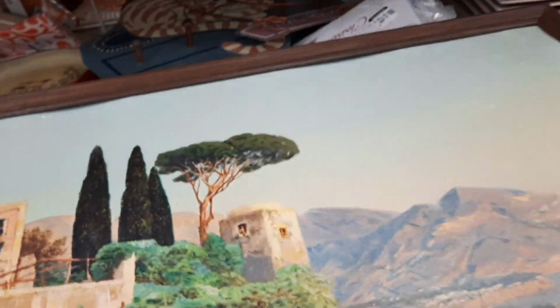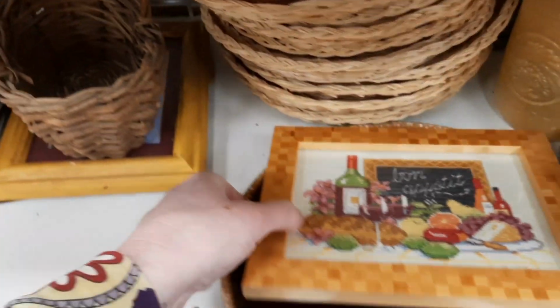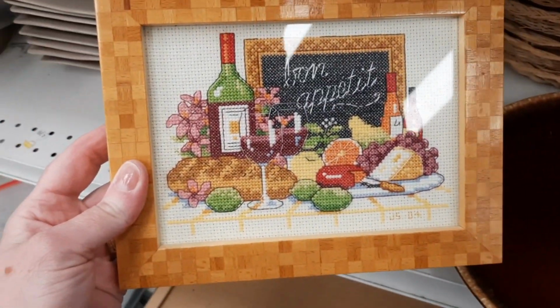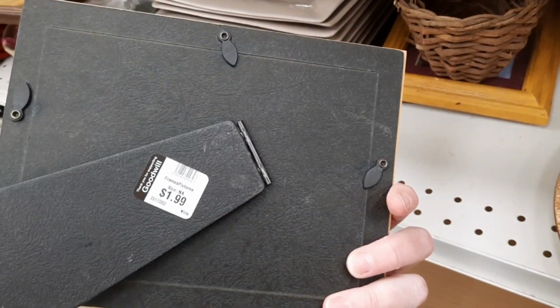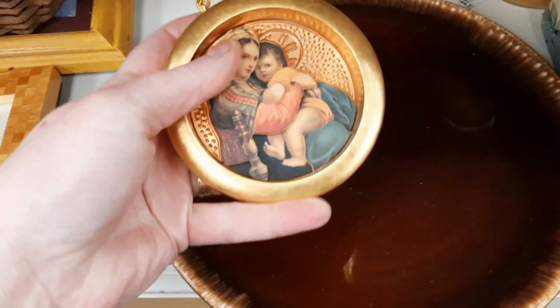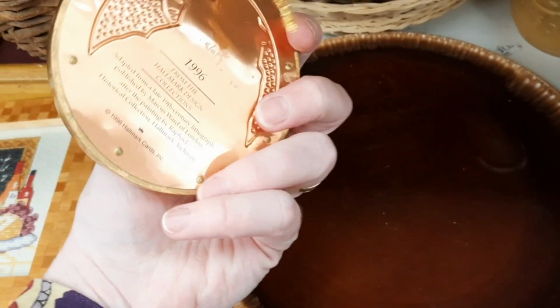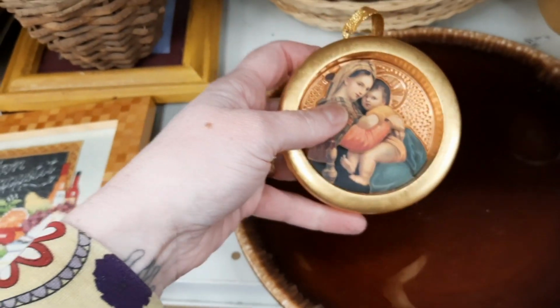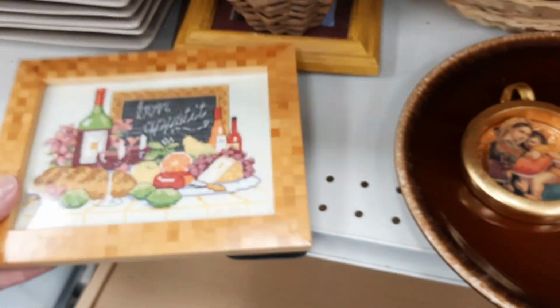Oh, it's stuck. Okay, and then what do we have over here? Bon appetit. I like that frame. I like that, and then there's Mary. Oh, it's a Hallmark ornament. That's pretty.